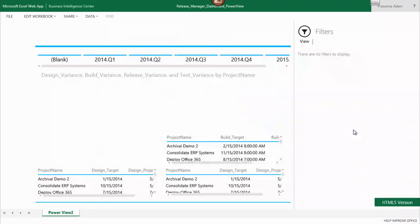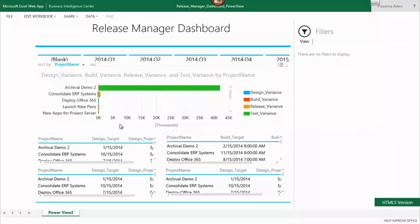What does that mean to you? My guess, I have not explored this yet, but my guess is it will work on your iPad or any other device that can support HTML5. Silverlight is not supported by all applications, but so you have the same functionality there. So same thing, 2014 Q2. It's a preview version, it looks like, but I'm sure it will be improved and you can work off of it. Okay. So Power View is really powerful in my opinion.